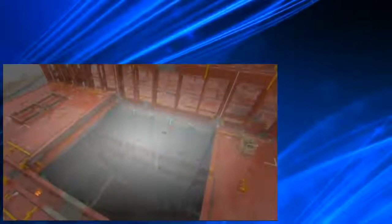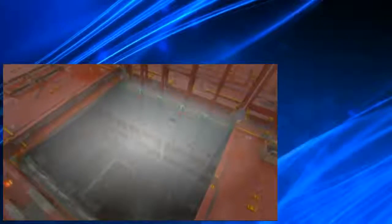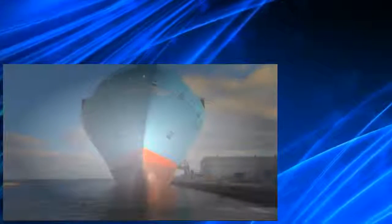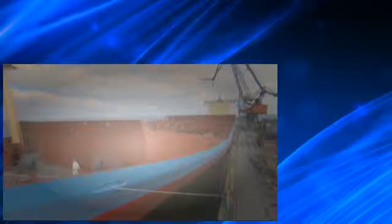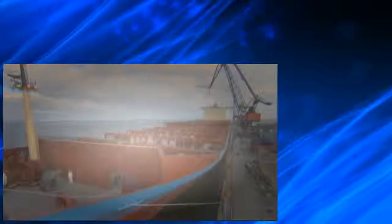More important, she can carry an extra 650 containers. Why the urge to build bigger and bigger ships? Simple economics. The more containers a ship can carry, the lower the shipping cost per container.